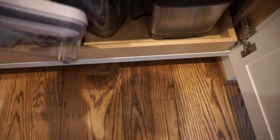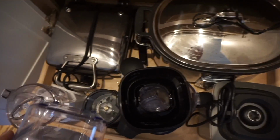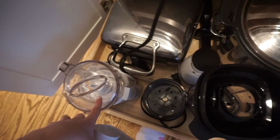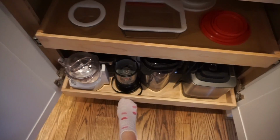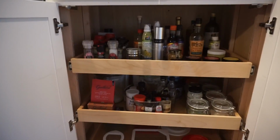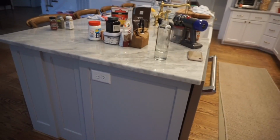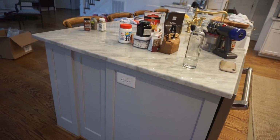So then down here, these are all of our appliances: blenders, crock pot, waffle maker, food processor, or not, like a little chopper processor thing. I like keeping those on the bottom so I don't have to get them down from a tall shelf. So that is this one, and I'm loving the way everything looks so far. I have some things that are going to the other one, and I'm going to go back to the other pantry and work on that now.